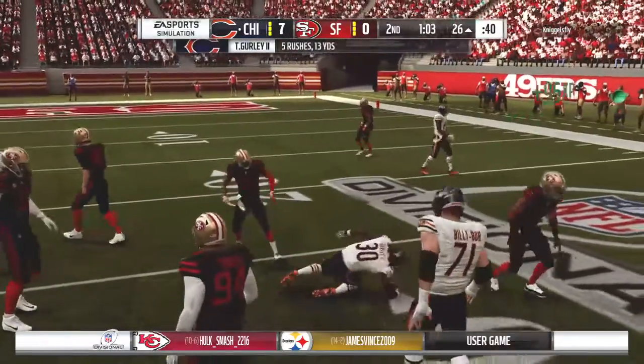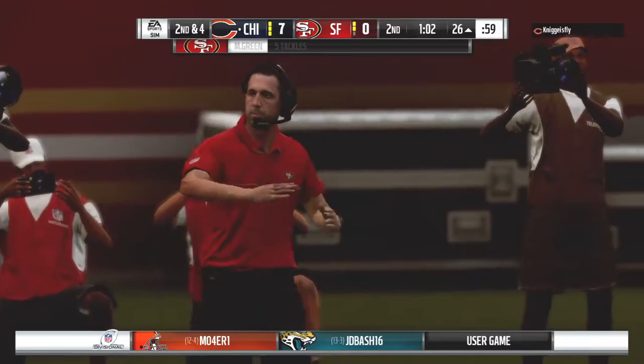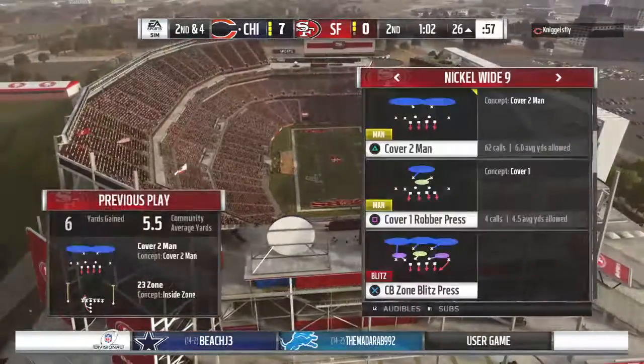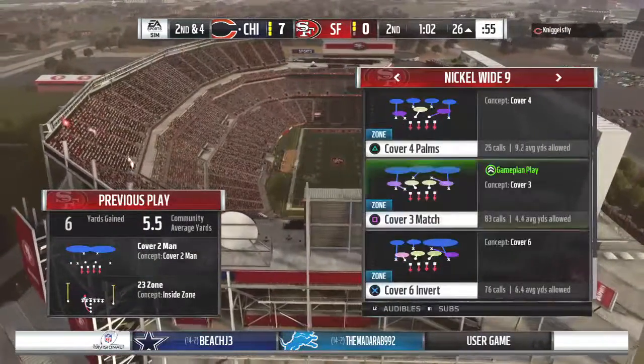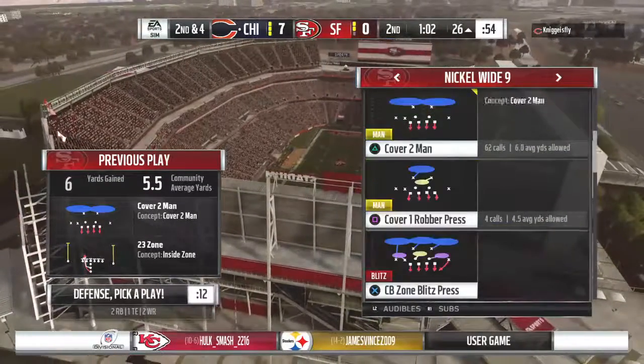On first down, it's Gurley. And he's going to fight his way forward here for a modest gain. He'll get a nice chunk there on the first down run, and it's second and 4. And now the 49ers signal for a timeout defensively, as they'll stop it with just over a minute to go before halftime.